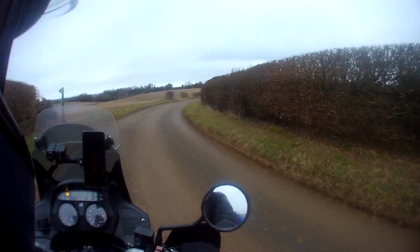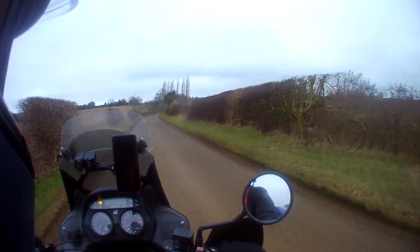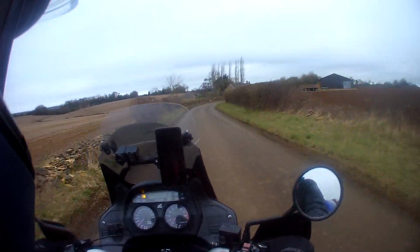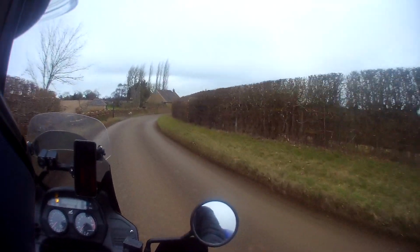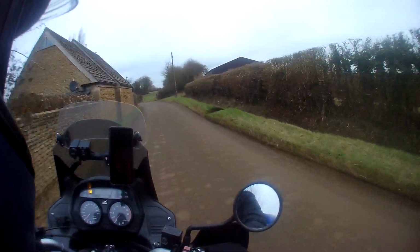Look at this mud on the road. Why did I come this way? Oh, this is the good old Wiltshire roads for you folks. Wiltshire, England, the place of mud. You can feel the bike squirming.